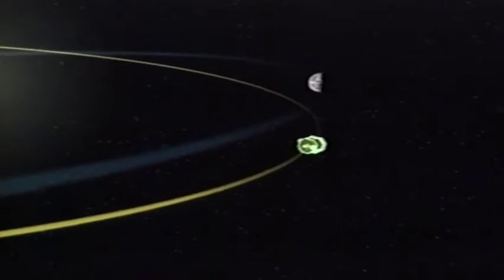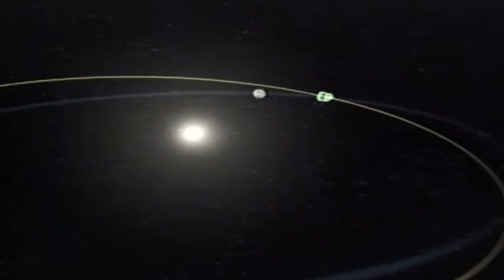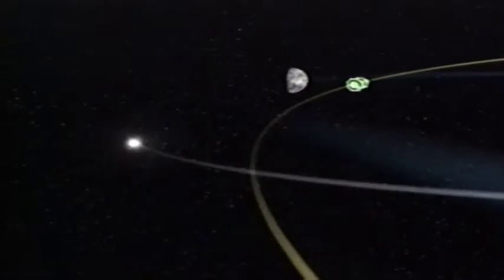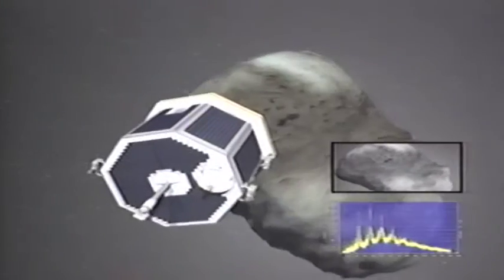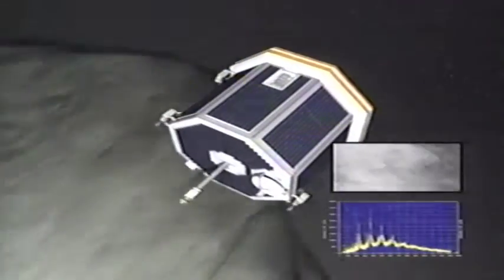Three months after leaving Earth, and slightly more than 1 year after the start of the mission, CONTOUR will approach Comet Encke. CONTOUR's instruments, including 2 cameras, a dust analyzer, and 2 spectrometers, will make detailed observations of the comet and its nucleus. CONTOUR will come as close as 100 kilometers to Encke's icy core.